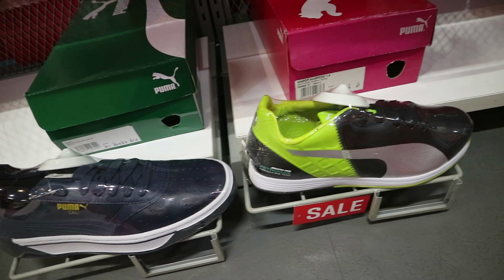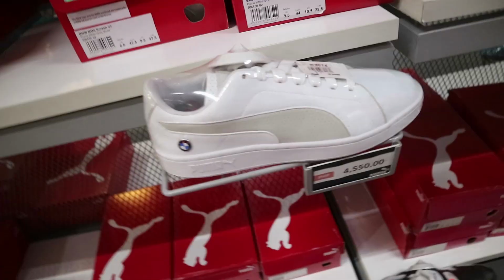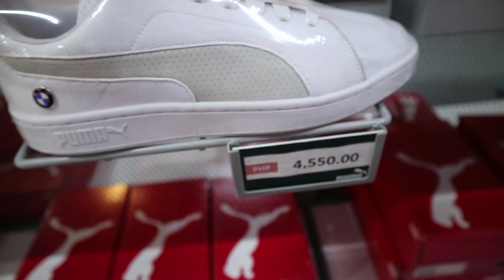Down here, we have the Puma Cali. Parang naka-sale din sila eh. Although di ko lang sure how much, wala siyang price. Another Puma na parang MAMGP Evo Speed 1.4. This one right here. Basically running shoe din siya. This one is like a collaboration with BMW. So meron siyang BMW na logo dito sa likod. Actually metal. Parang siyang metal plate sa likod. This one is called the BMW MMS Smash V2. And this one sells for 4,550 pesos.